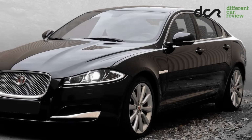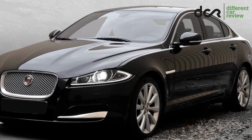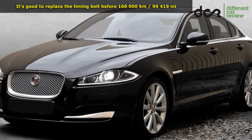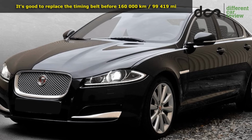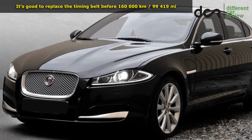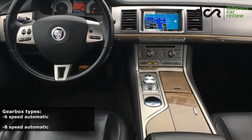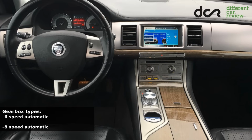All the petrol engines are equipped with a timing chain, which should be alright. And all the diesel engines are equipped with a timing belt. It's good to replace the timing belt, the tensioner and the water pump before 160,000 kilometers, as preventive maintenance, even if the original interval is longer. You can choose the 6-speed or the 8-speed automatic transmission in this car.